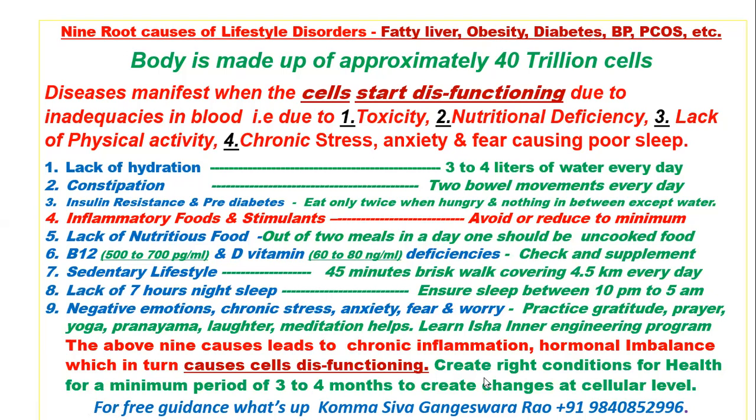Then the cells are becoming diseased. Cells are not performing effectively. That's the root cause of health problems, right? So the cells are not working efficiently. You must create the right conditions for a period of at least 3 to 4 months, so that the cells are getting replaced and you're getting new cells, and you're providing the right things to the cells. That's how you're going to gain health, friends. There is no shortcut, friends.